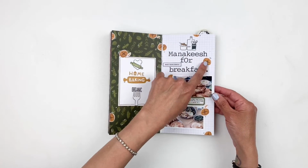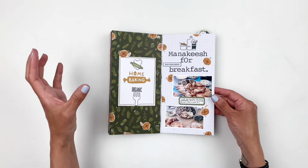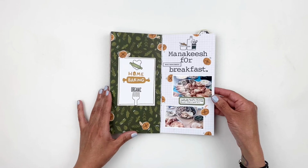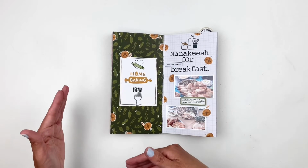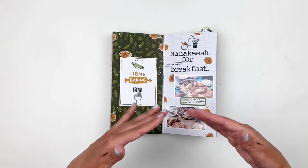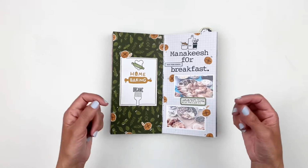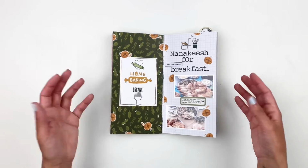And just trimmed out the bread from the pattern paper, I believe, or it was one of the cards. And I trimmed out the bread and just kind of scattered it all over my spread just to be able to use more of that pattern than just sticking to the card itself, if that makes sense. I always feel like if you cut out the pattern from the pattern paper, you get more use of it.